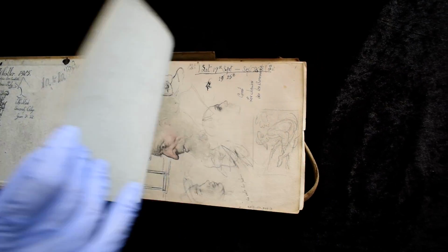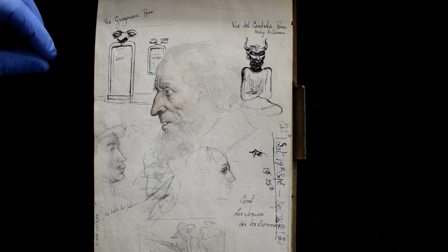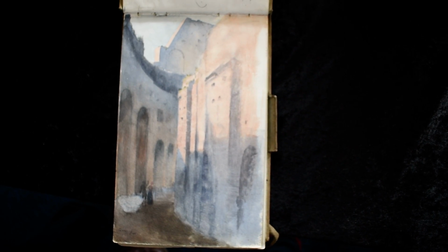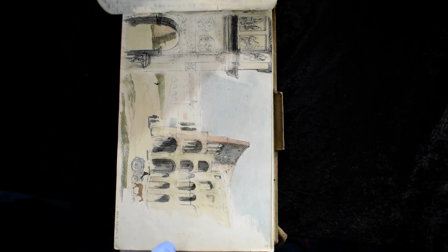And we open it up. It's pretty typical of his sketchbooks. Lots of different drawings, wonderfully executed illustration there of an old man. On this next page here, there's the Colosseum in Rome, watercolor. On the next page, there's another one.